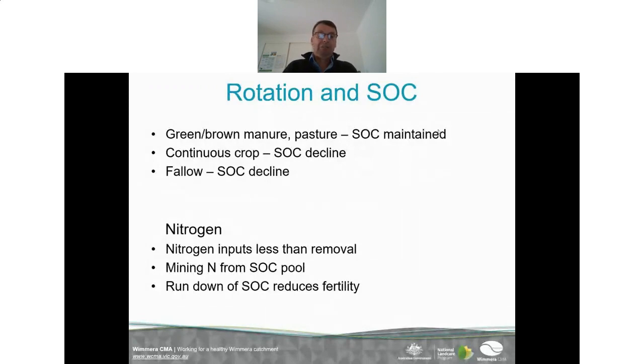But in a recent, 2016, I think it was, Rob Norton did some sort of audits on inputs in our cropping systems, and in a lot of cases, their nitrogen inputs are less than what's actually been removed out of the paddock in the grain. So that extra nitrogen's coming from that organic matter or soil organic carbon pool. So we're effectively mining that from the pool and running that soil organic carbon down, which is reducing fertility, and that's going to flow through to productivity and ultimately profit.